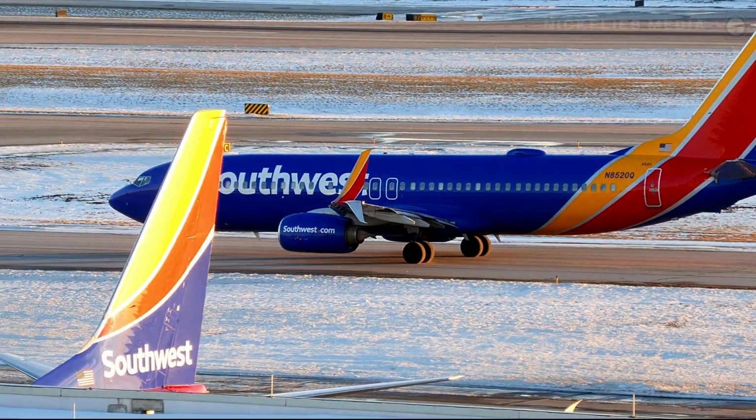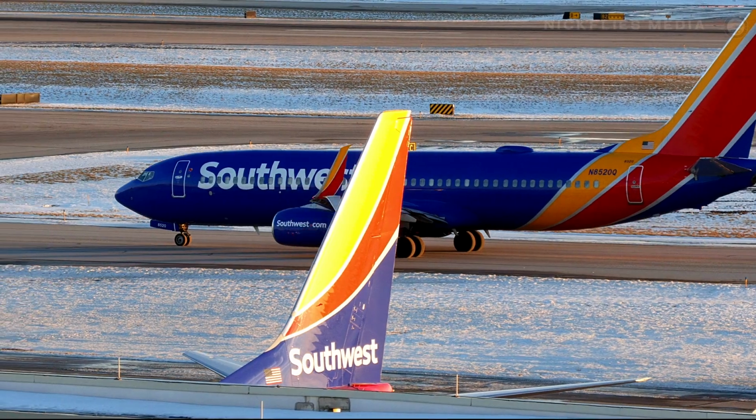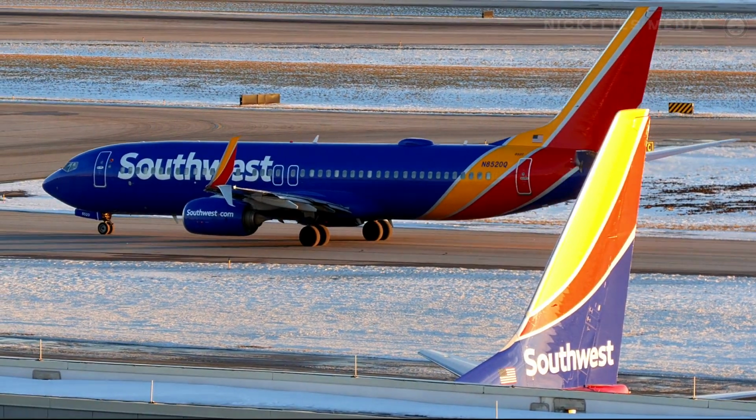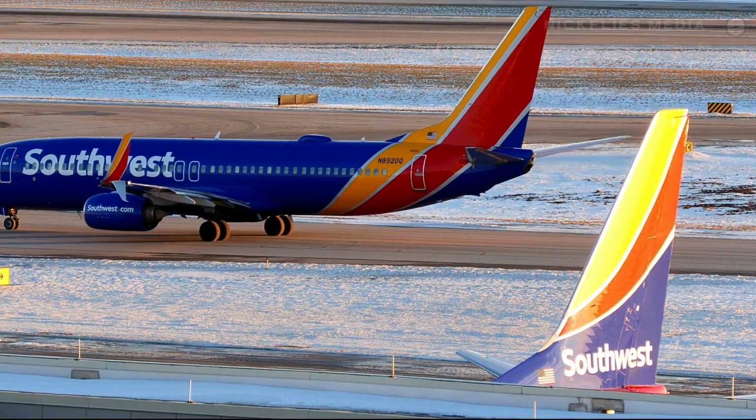Spirit has pushed back. From LaGuardia is in the air. We'll be here about 10:20. We're going to have to move that flight to gate 54 for arrival. 54.